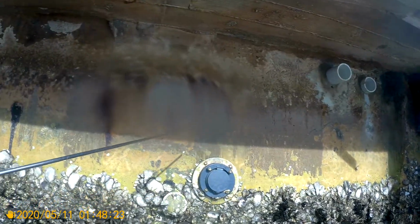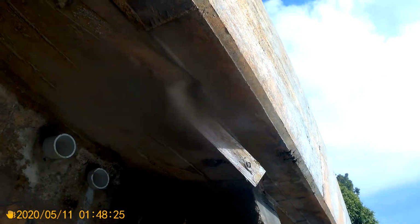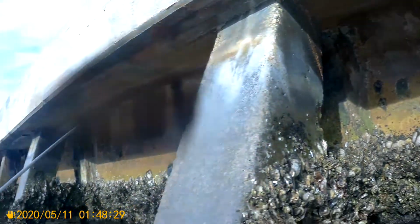Panel 9, multiple rust spots, about 1, 2, 3, 4, 5, 6, 7, 8, and also a vertical diagonal crack running in the center of the panel. Batter piles are okay. Continuing here, panel number 10, 1, 2, 3, 4 rust spots. The T-pile also shows rust on the top. Batter piles appear to be normal.